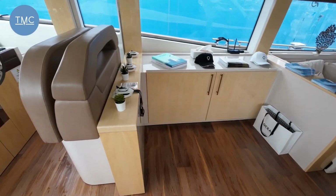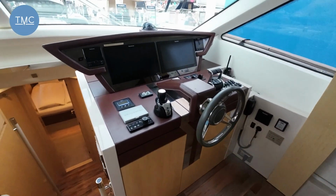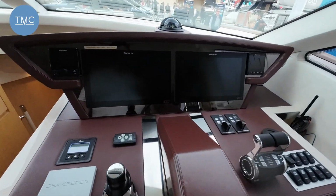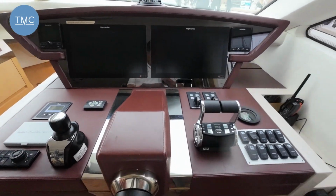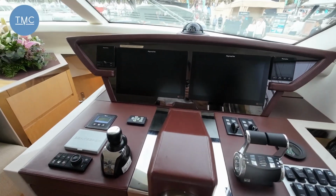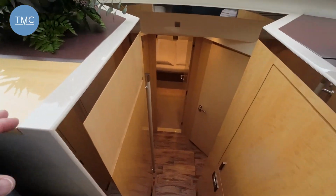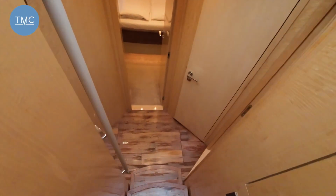Italian design. Can't really go wrong with that. And then we've got a helm position with our twin Marine multi-function displays, joystick controls, all the bits and pieces you would need. Let's move down below and show you the accommodation.